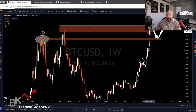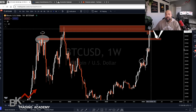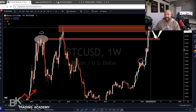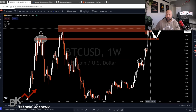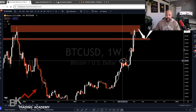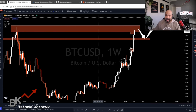Oftentimes I see traders wanting to buy in a bullish market, and that's not completely wrong, but you know that you're kind of playing with dice. You're in a casino. So you typically don't want to buy in a bullish market until the market brings more buyers, which is why we're looking for that pullback, just like we see in any structural uptrend, right? We want to wait for a pullback to entice more buyers before price goes higher.